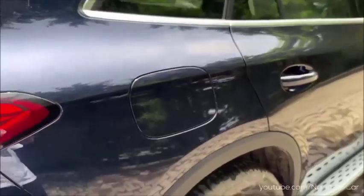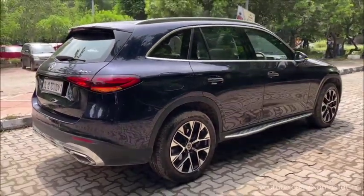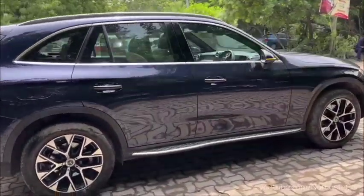Cabin design and quality. Step inside the cabin and you can immediately tell that the dashboard is taken from the C-Class. The design looks modern and contemporary.